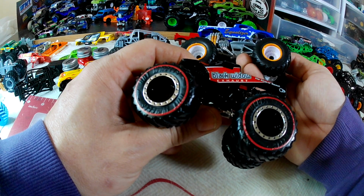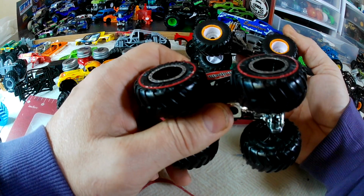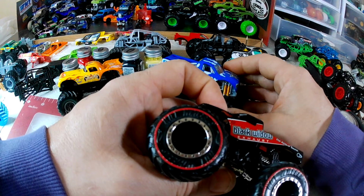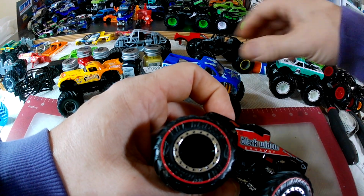So I don't know what Hot Wheels should do here. I know they're in bed with Bigfoot. Obviously they're in bed with Bigfoot, have been for ever and a day.